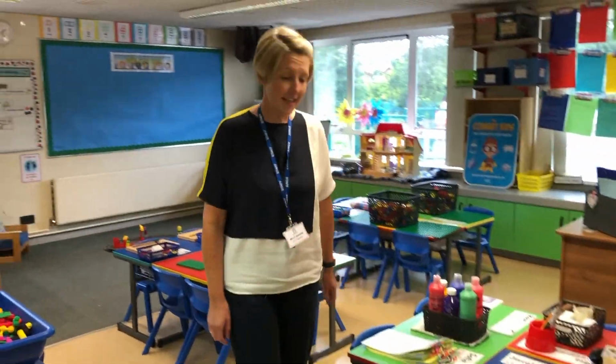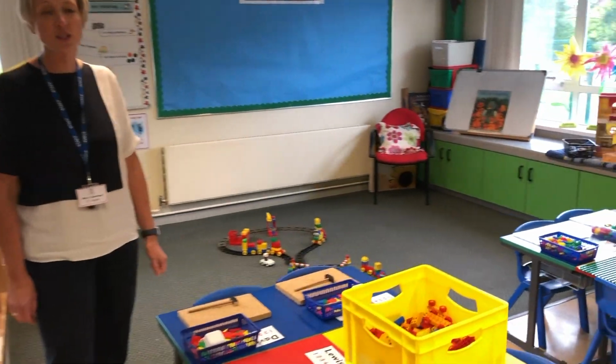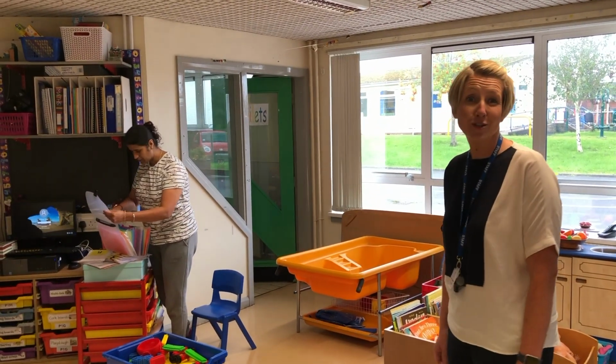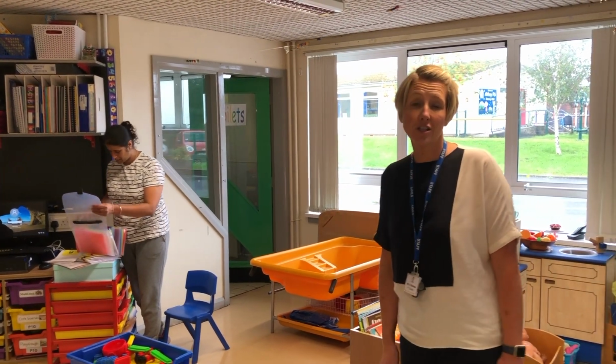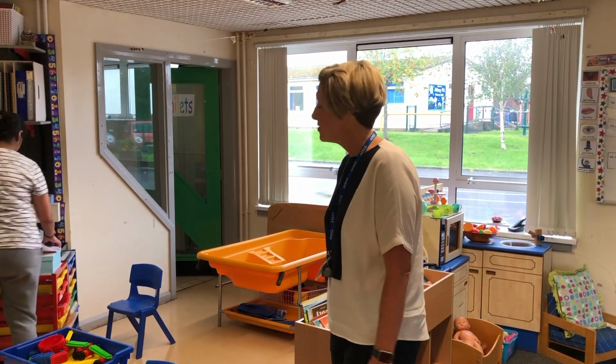If you have a look around, you can see lots of exciting toys. We've got craft, we've got lots of building toys. Down on the mat, there's even some trains and a big house for you to play with. So boys and girls, you're going to have lots of fun when you come into school. Right down at the bottom of our classroom we've got our toilets, so if you need to you can just ask a grown-up and then you can go in to use our toilets in there.